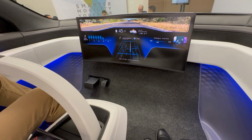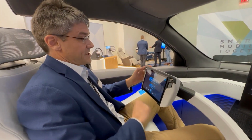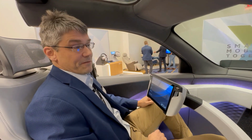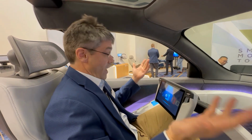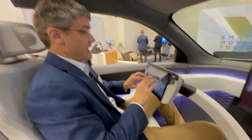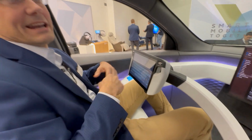But if I'm driving by myself, it might be in the situation where I want to go to autonomous mode still, but I keep the display in front of me. And in this case, I could say, well, hey, I want to do emails while I'm riding down the road. Well, I'm going to open Outlook. I've got a keyboard. I can type in an email to Caleb and hit send.